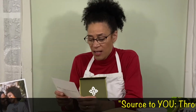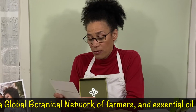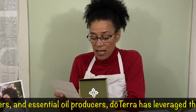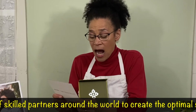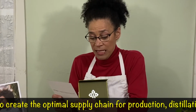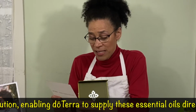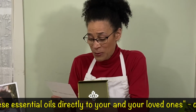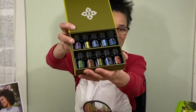Source to you. Through the dōTerra Global Botanical Network of Farmers and Essential Oil Producers, dōTerra has leveraged the experience of skilled partners around the world to create the optimal supply chain for production, distillation, and distribution, enabling dōTerra to supply these essential oils directly to you and your loved ones. So here's the kit. I've got 10 oils all together.